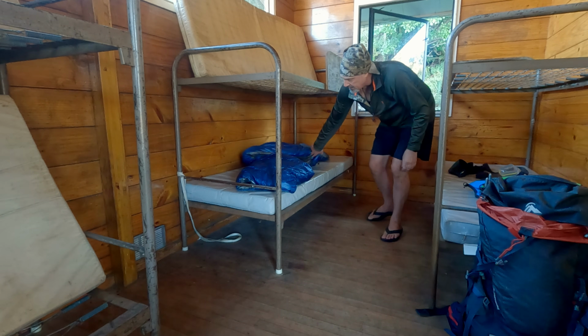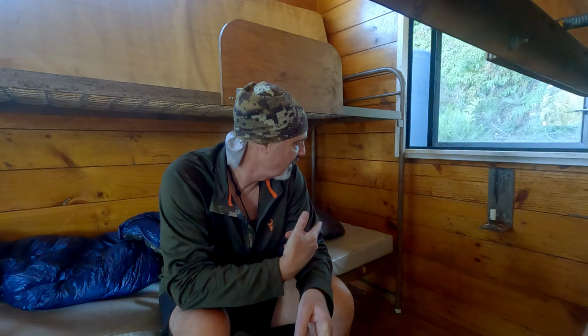So nice little 6-bunk hut. I'll be in here. I think I'll be pretty comfy actually. She's still pretty warm. I've got all the windows opened, but I dare say it'll get down pretty cold overnight. So we'll be nice and warm in the quilt, and hopefully that's all that we need. Although I've got some thermals I can put on if I need to, but let's hope we don't need to do that. But yeah, this is me.